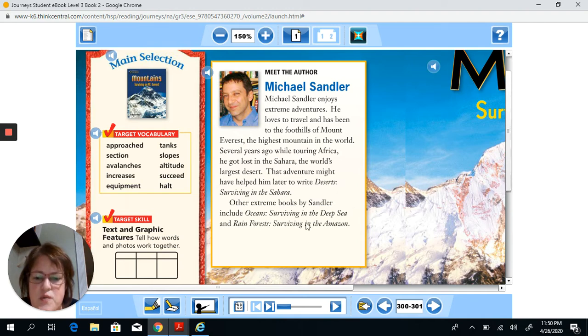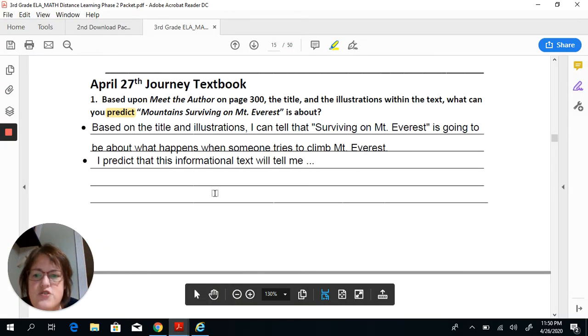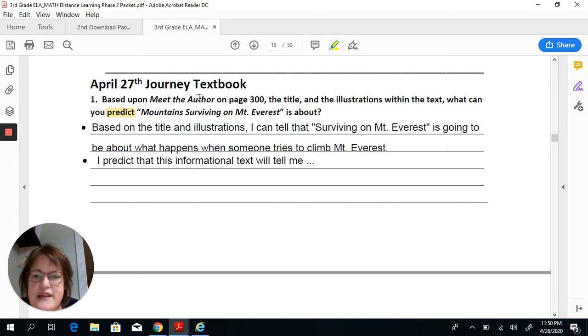Okay, so let's go back to our packet. Okay, and the first thing you have to do for April 27th is to answer this question. It says, based upon Meet the Author on page 300, the title and the illustrations within the text, what can you predict Mountains: Surviving on Mount Everest is about? And I'm sorry, boys and girls, I think earlier I said Surviving on Mount Everest, but Mountains: Surviving on Mount Everest is the title.